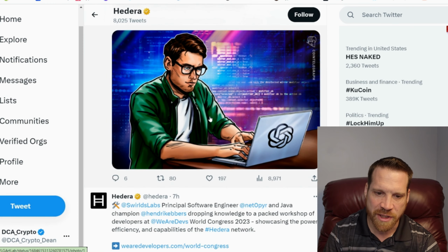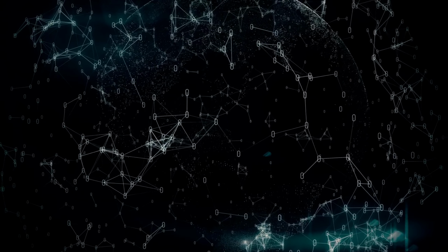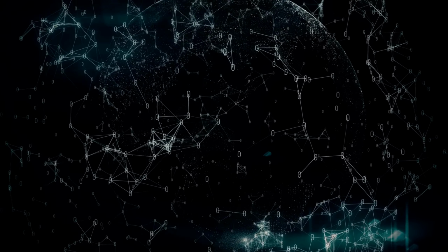And I'm really curious to see what they're going to end up developing with this and how this is going to affect ChatGPT and what they're going to be able to do with this. I wonder if they're going to be able to do like automated smart contracts with artificial intelligence. That could be really huge for HBAR if that's the case.